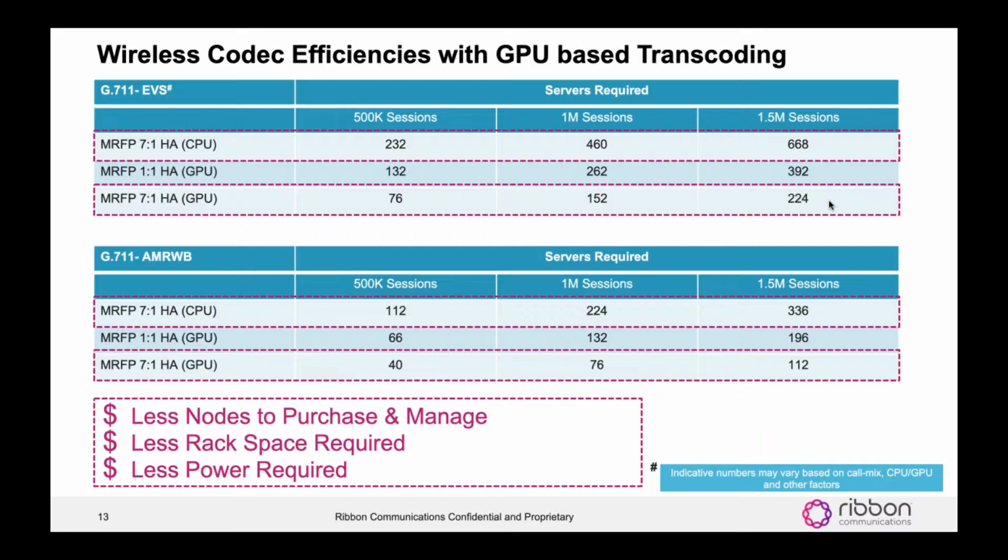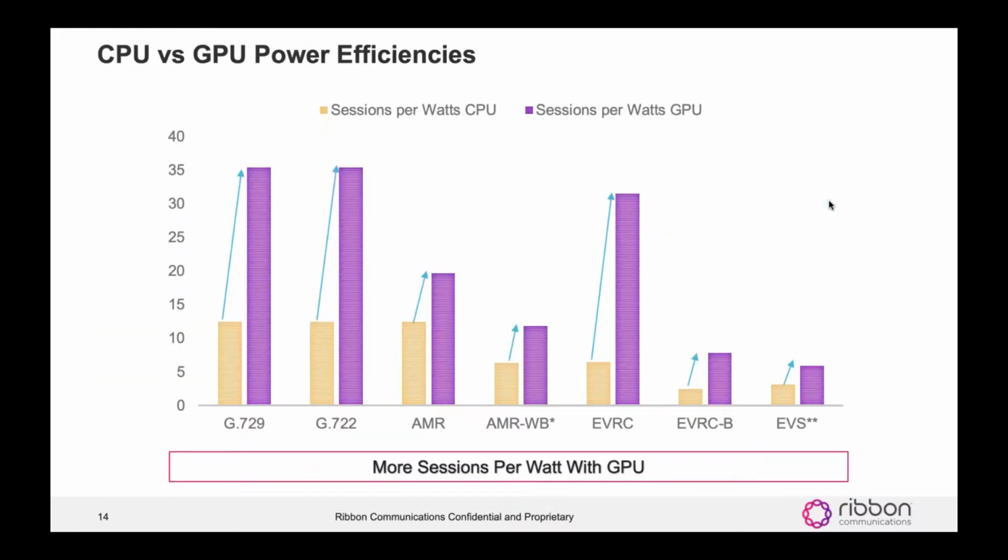Now we can talk about less power required, and that is somewhat evident by looking at the number of servers you need. But I would really like you to look at this slide here. What we really have is a bar graph which illustrates how many sessions for a given codec you can host for every watt of power. If you look at the G729 or G722, on CPU-based transcoding, you roughly get 12 sessions per watt, whereas on a GPU, that nearly triples to 35, 36 sessions per watt. That's nearly 66% more power efficient for these codecs the moment you transition to GPU-based transcoding.